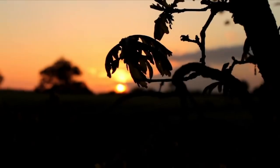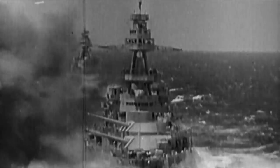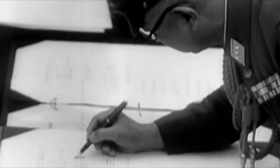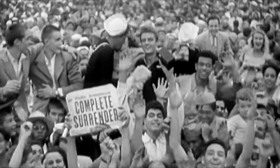Three months after VE Day, Britain remained at war in the Far East. Then, on August the 6th, a terrifying new weapon was unleashed over Japan. The atomic bomb. Japan soon surrendered, marking the end of the Second World War. Wild celebrations erupted in the USA.